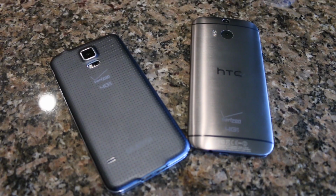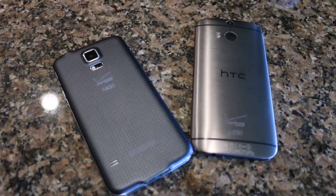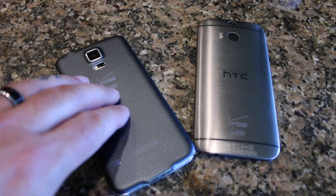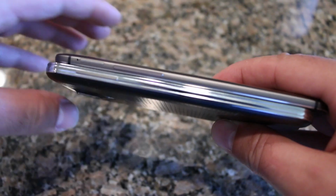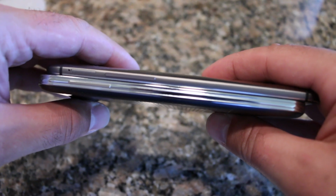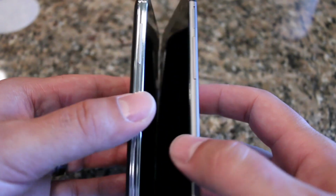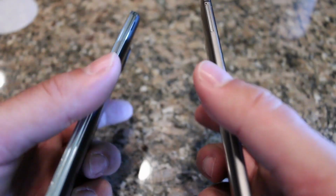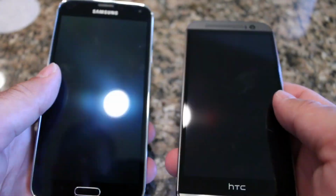And Sense 6, I have not had any hiccups, whereas on TouchWiz, I still get lag and the occasional lockup, which on these type of high-end devices, you should not be seeing that anymore. Especially when you're running KitKat, which isn't taking much up at all. So that just tells you it is the OEM skin that is really bogging things down.